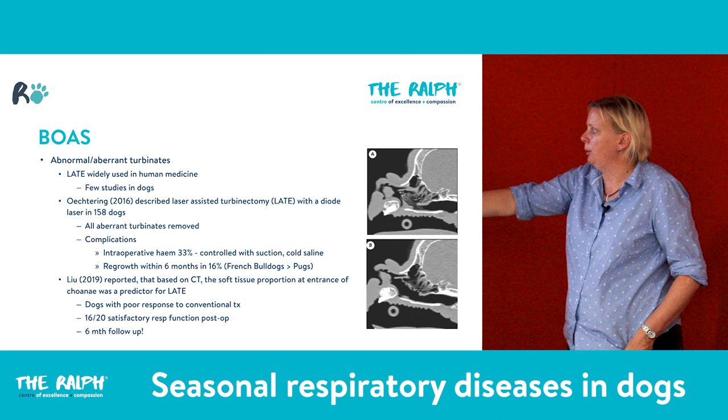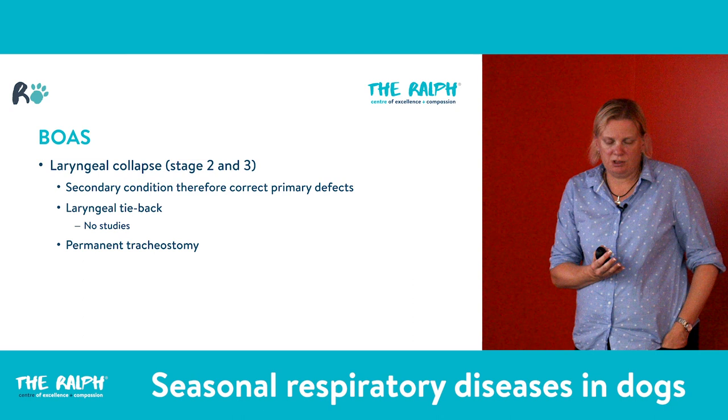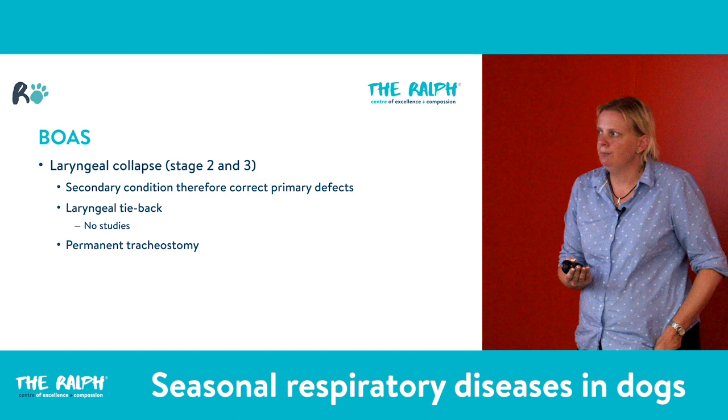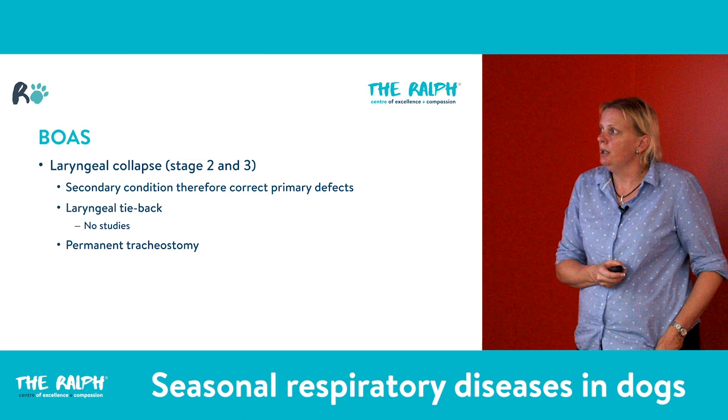So when you start getting stage 2 and stage 3 laryngeal collapse, that's when things get a little bit more tricky. Now, this is a secondary condition. Therefore, some people say if you correct the primary defects, a lot of these dogs can cope. If they don't, you can consider doing a tieback, although there's no studies in the veterinary literature to say that that's actually successful or not with laryngeal collapse. Or worst case scenario, permanent tracheostomy tube.